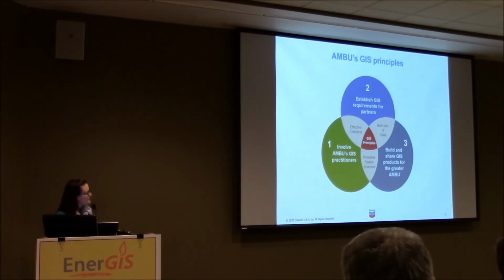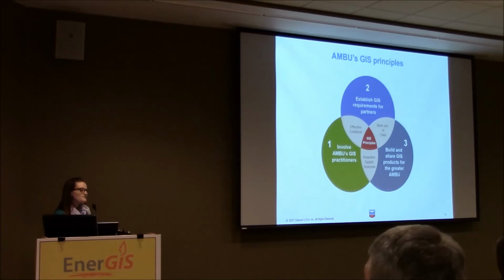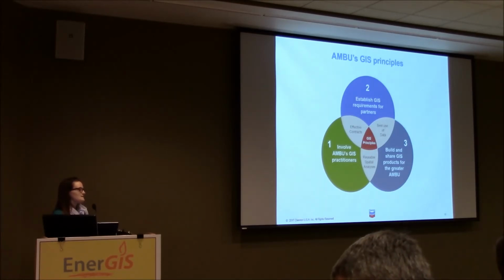And 3, we're going to build and share GIS products for greater AMBU. So if there's an analysis that has an output that multiple groups can use, we're going to try and automate that so that we can add it to our database and add it to our map services, and everyone will be able to see it in Portal. And if we do all of those things, we'll have effective contracts, we'll have the best use of all of our data, and we'll provide those reusable spatial analyses.